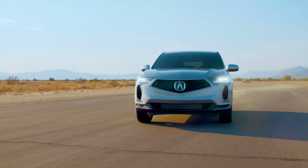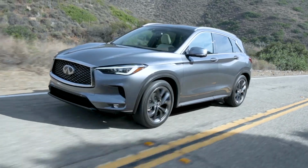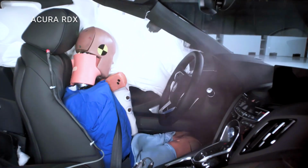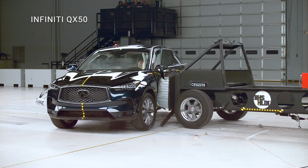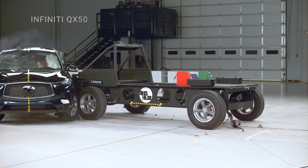The Acura RDX and Infiniti QX50 are two well-known competitors in the premium midsize SUV space. Today, we will compare how well they protect their occupants in the updated side impact crash test, done by the Insurance Institute for Highway Safety. This test involves a barrier that weighs 4,200 pounds striking the side of the vehicle at 37 miles per hour.